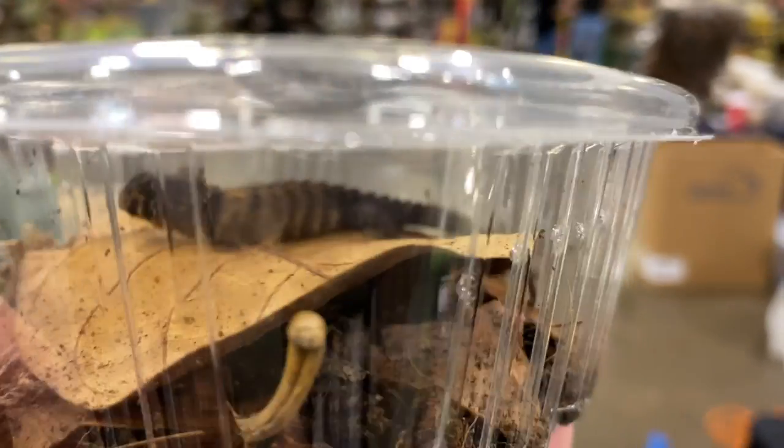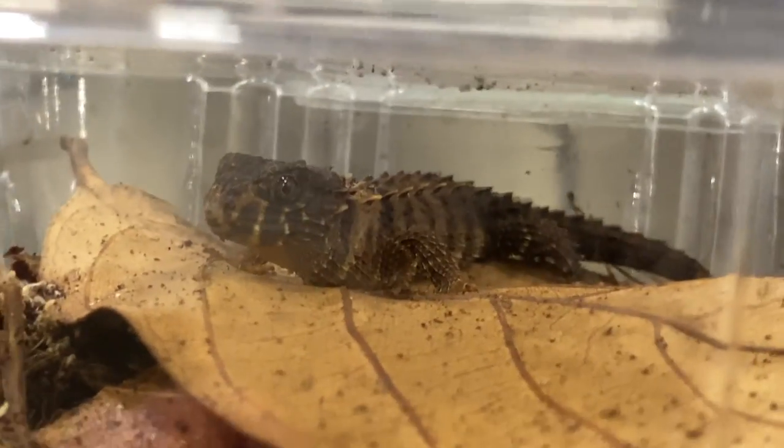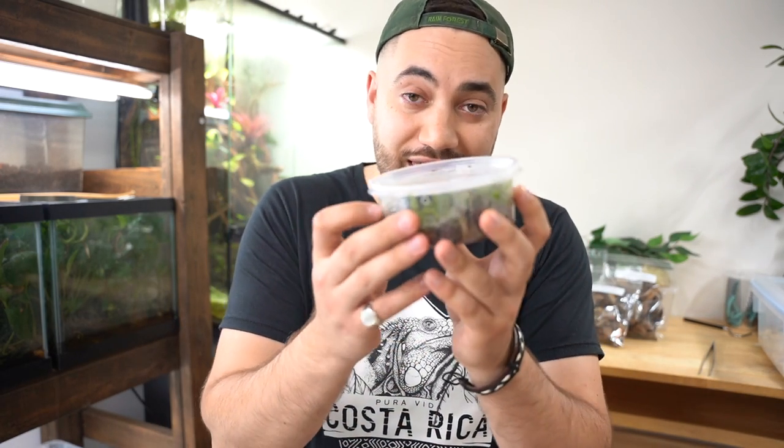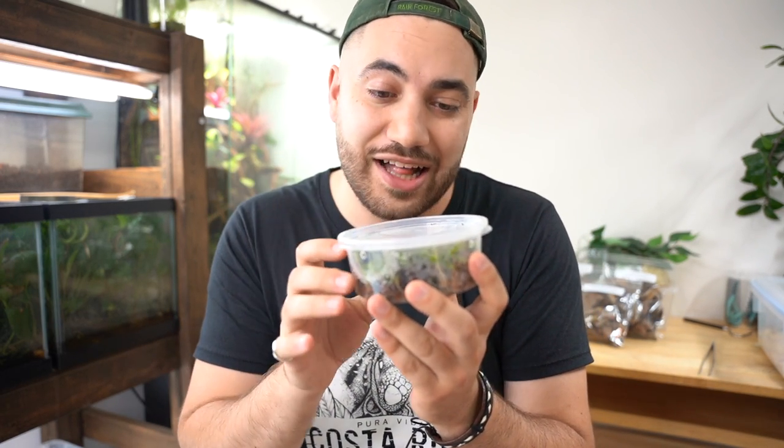Now it's time to see what I brought back from the show. There were some pretty incredible animals, and I was not expecting to see so many crocodile skinks in this show. When I say so many, seeing one in general is a rare sight and occurrence. And we not only saw Tribolonotus novaeguineae at Exotic Addicts' table, I was also able to find this little juvenile that I'm hoping to raise up and pair with one of three females that I have that still aren't paired up. I'd like to source two more males.